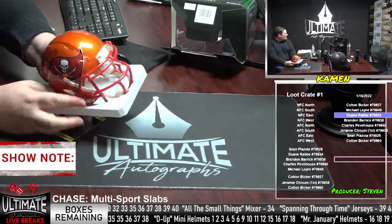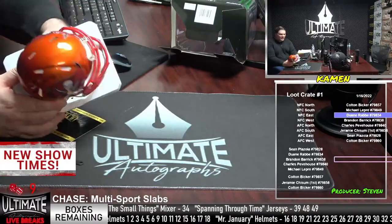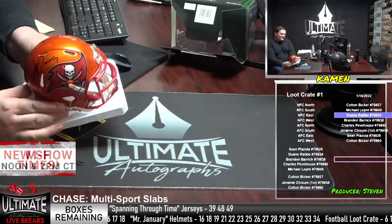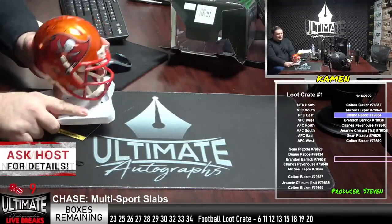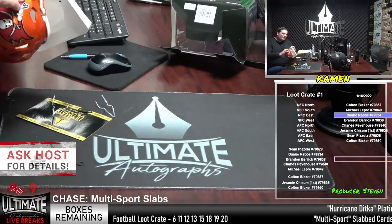That is Jeff Garcia on the flash. I'm going to get this taken off because this is beaut. Steven's taking a photo. Look at how nice this is. Jeff Garcia, multi-time Pro Bowler, I think 4 Pro Bowls. A lot of his best years with the 49ers, but also pretty solid with the Bucs. Let me take this off and let you get a good photo, Steven.